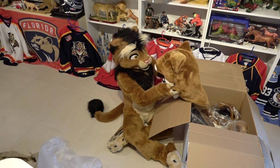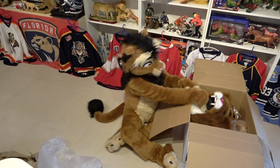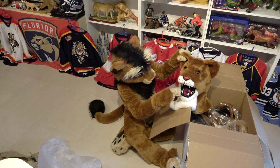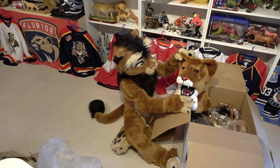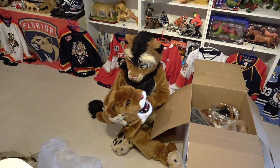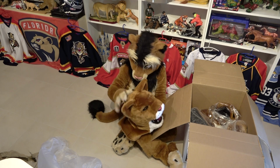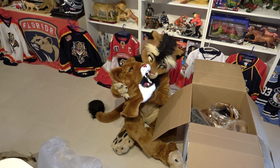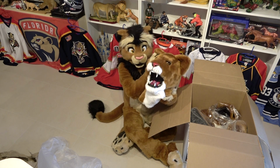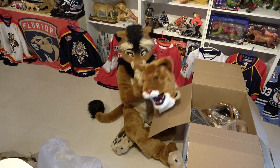Oh. Look at these eyes. And he got, whoops, got a detailed nose and the teeth and everything. Wow. We're gonna take a detailed look at it later. Wow. I just can't put this thing down. And the fur is so incredibly soft. Oh, look at this. That's a cool cat. Rah, rah, rah.